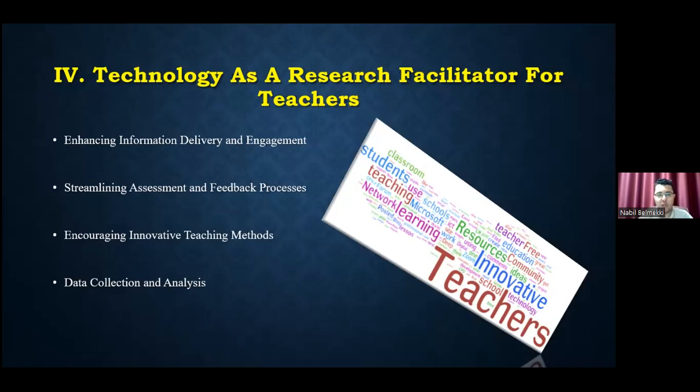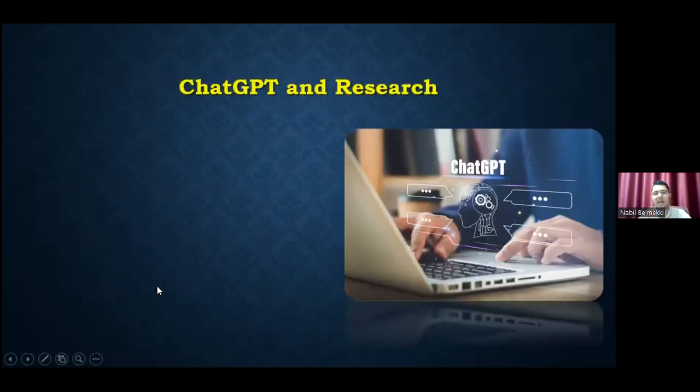Now, I would like to move on to talk about ChatGPT as a research facilitator. We know that many people, students and teachers, are now using this artificial intelligence tool as a facilitator in their research. So I would like to talk about it because it seems interesting. Everyone should know how to use it and what the limitations of using ChatGPT are.